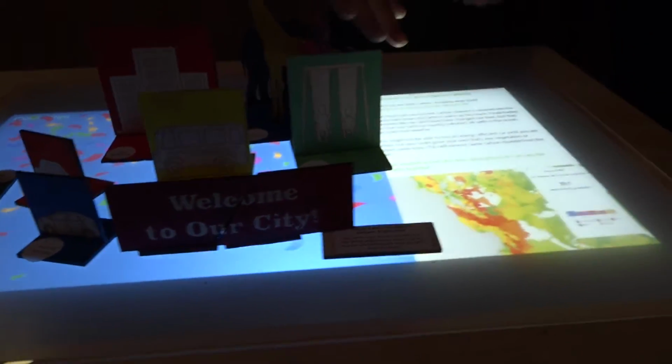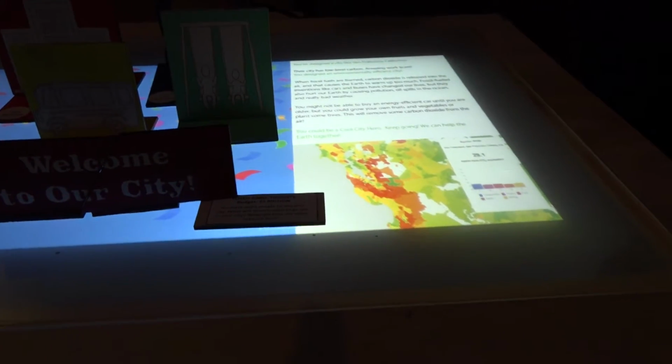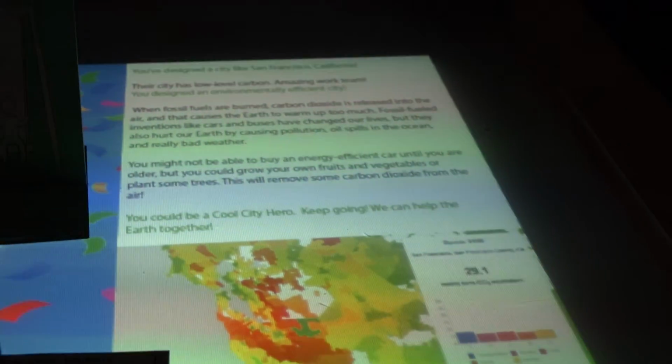Once they do, a panel of information shows up that compares the city they've designed to a city in the United States. For example, in this case, because they've designed a city with low carbon, the city is designed just like San Francisco. We talked to them a little bit about what happens when fossil fuel is burned and why they should be thinking about climate change.